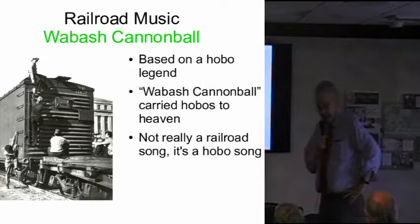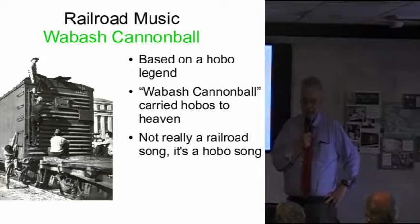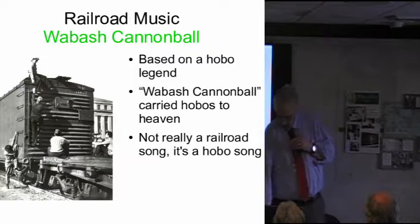The Wabash Cannonball is based on an old hobo legend. It is thought that when a hobo died, the mythical Wabash Cannonball came to carry him on to his reward in heaven. So the Wabash Cannonball is not a railroad song. It's actually a hobo song. And let me show you a little of the background so you understand the words.